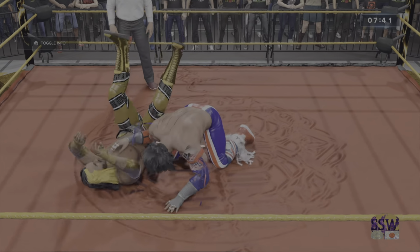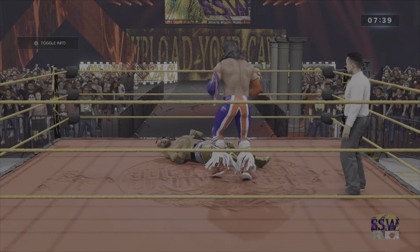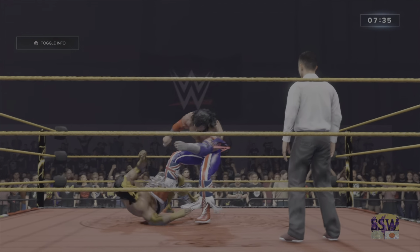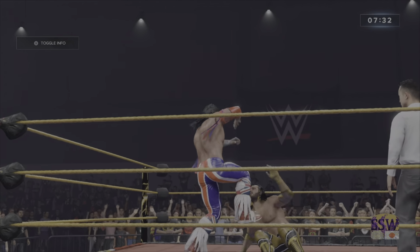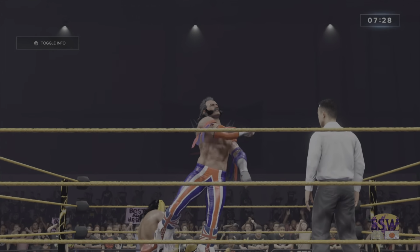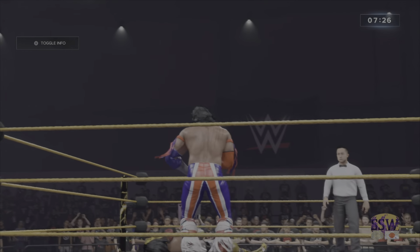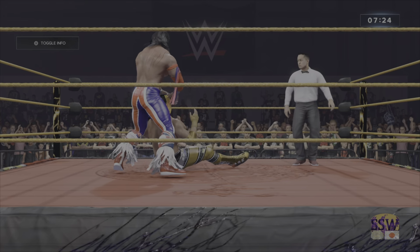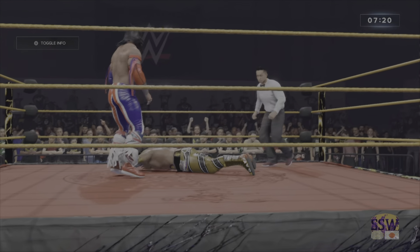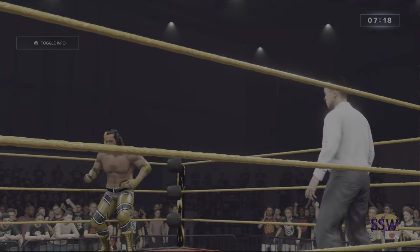Cobra clutch! Into a slam! This superstar playing to the WWE Universe before delivering another dose of absolute brutality. Look at these stomps. Carefully measuring. Oh, look at the well-placed elbow right on the mark. Saw that one coming.